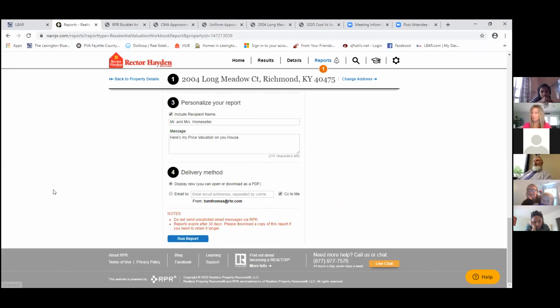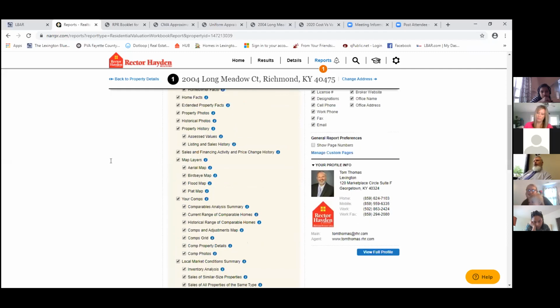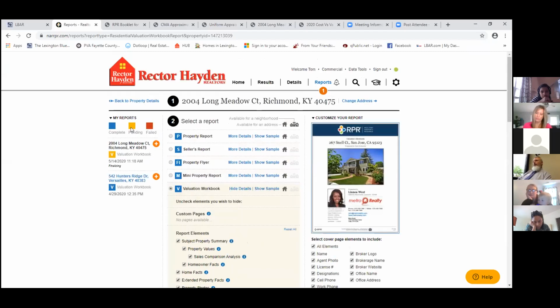And then if you look as the report's running, it's got a status up here. If it's yellow, it's finishing it up. Once out of every 100, you'll get a red fail. I've never figured out why, because I can run the report again and it runs perfectly. As you can see here, I did one recently here in Versailles. Once it turns blue, it's complete.